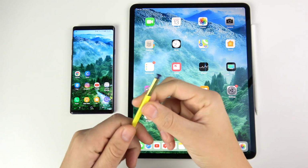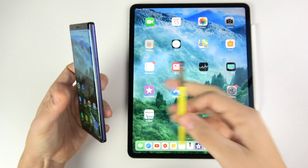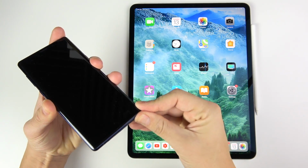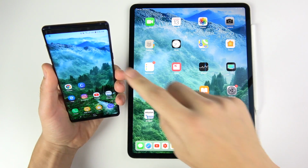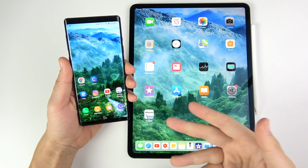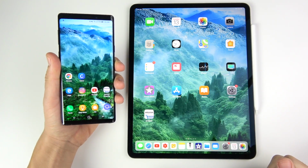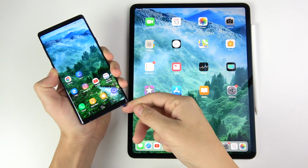So the next one is the S Pen is actually more productive than the Apple Pencil, and it comes with the phone. You don't have to buy it extra for $100-something, so that's an added bonus. Just buying a Note gets you the pencil, or the S Pen. Imagine if Samsung charged for the S Pen. Probably nobody would buy it then. Comes right in the phone.